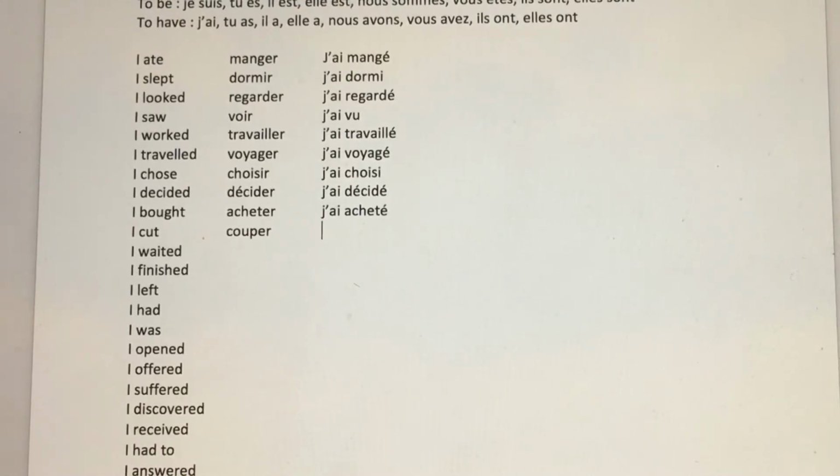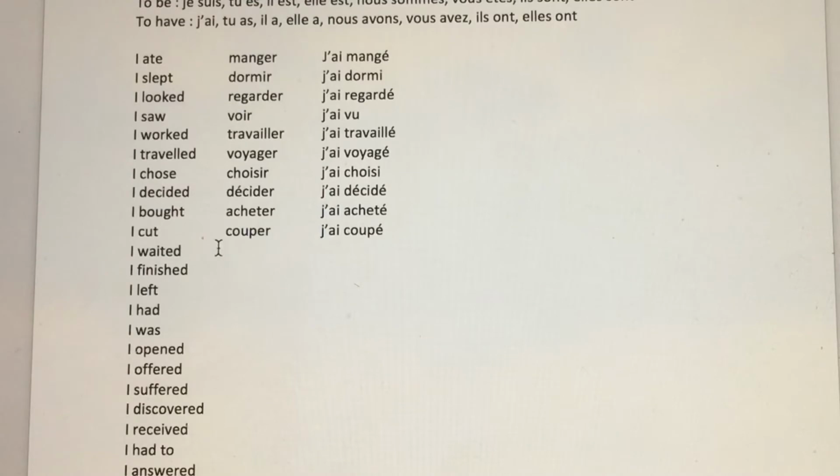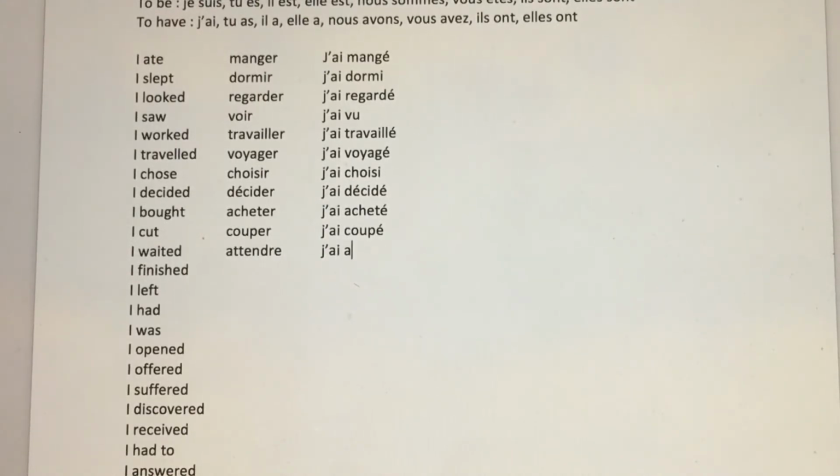And, of course, it will become j'ai coupé, because the ER becomes E accent, pronounced in the same way: j'ai coupé. I waited is the verb to wait, attendre. Sorry, it's two T's. And you will see that the R at the end of a verb will become U also, like the OIR becomes U and also the R. So it's j'ai attendu.